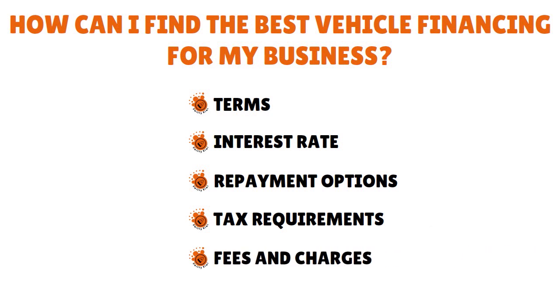I'm gonna say it again. This is so important. The terms, the interest rate, the repayment options, the tax requirements, and the fees and charges. So the term is basically the length of the term of your vehicle finance arrangement. This will influence how much money you have to pay in order to gain ownership of a commercial vehicle. Many finance options allow terms of between, say, 1 to 7 years. So you want to compare the terms available and find an option that suits your budgets and needs.